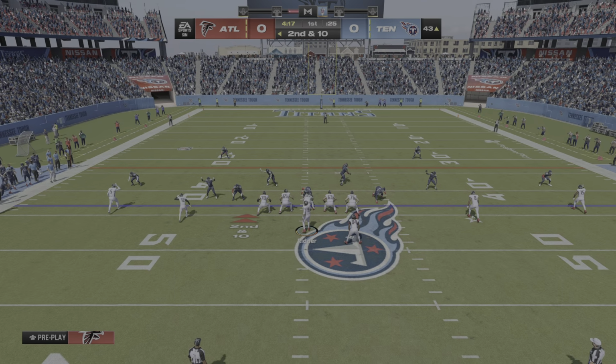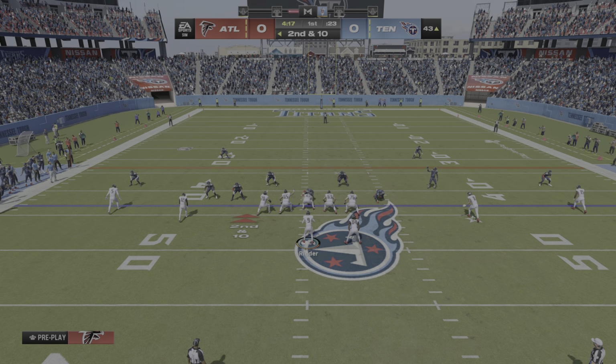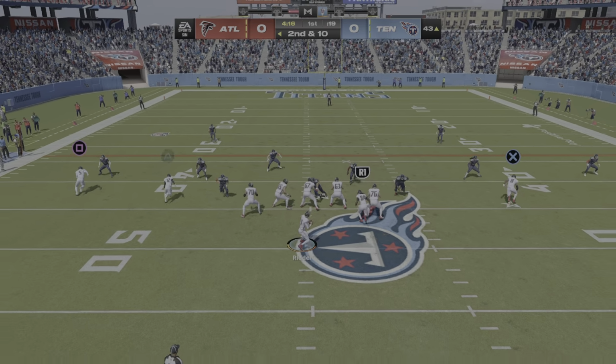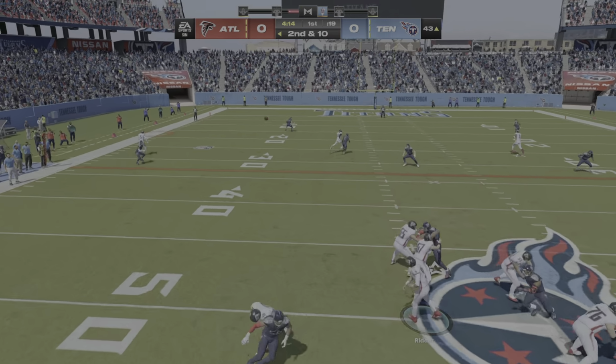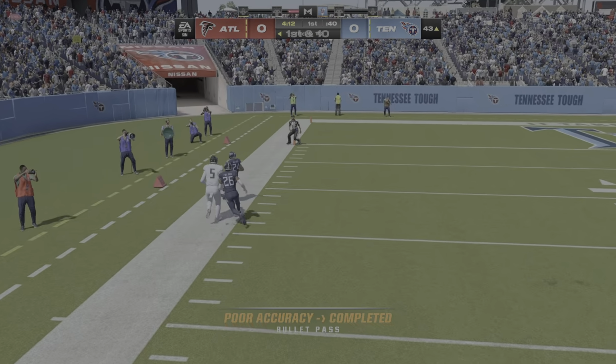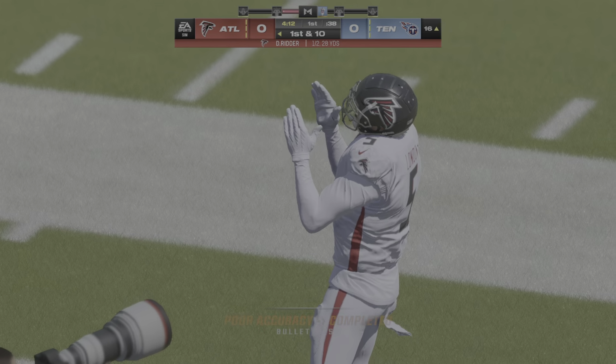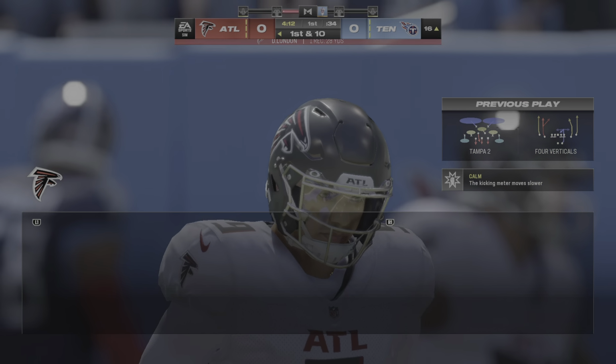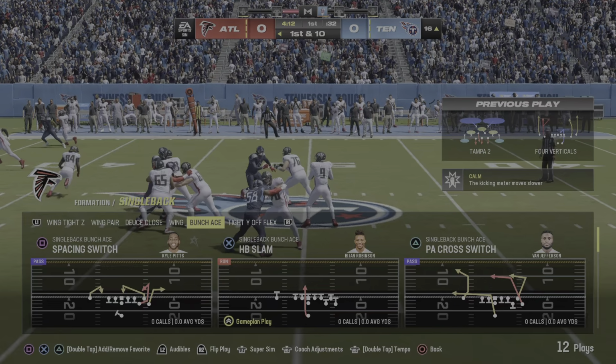Here's 2nd and 10. Shot, 17. Blind shot. Working from the gun, Ritter. Toward the sideline, and look at that catch. Dragging the toes, and that's going to be a first down. Well done. That's good for 28 yards.